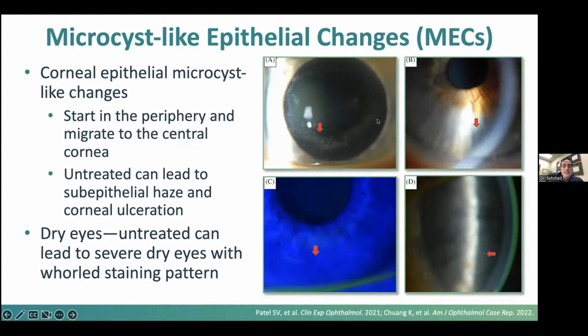So they present in the periphery at first, and then if the infusion is not held, those microcystic changes will continue to progress in a central-like fashion. And so we do know from some of the preliminary studies that if these progress, then you can get more permanent corneal haze or even corneal ulceration. So this is the importance. If we're seeing this and the vision is changing, we should halt treatment.